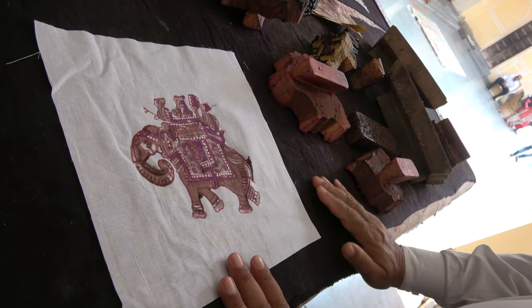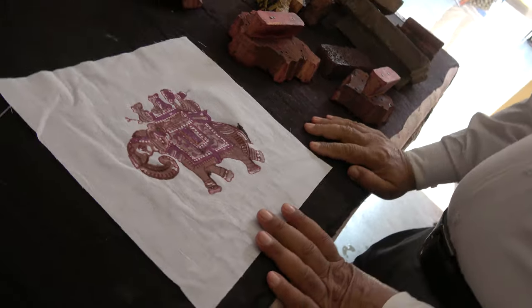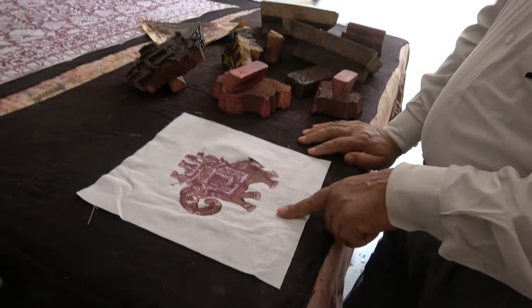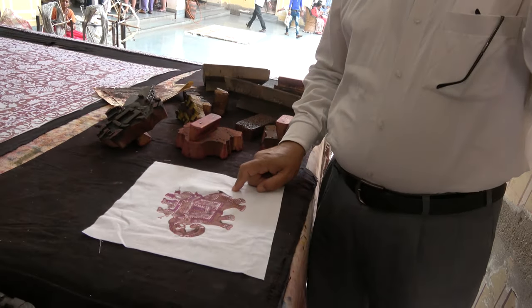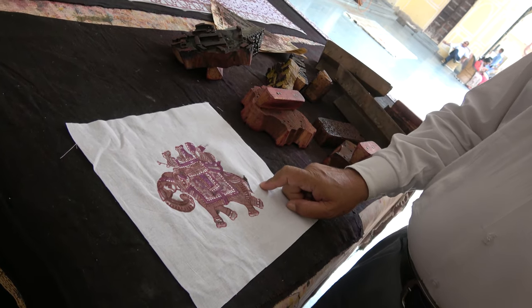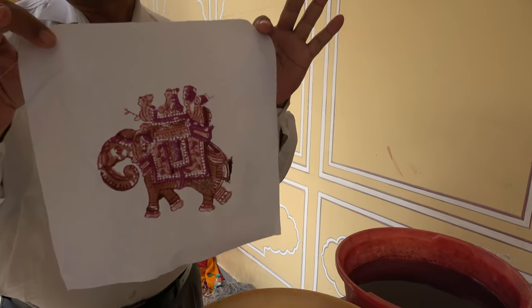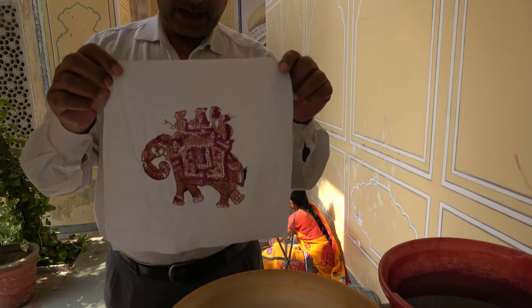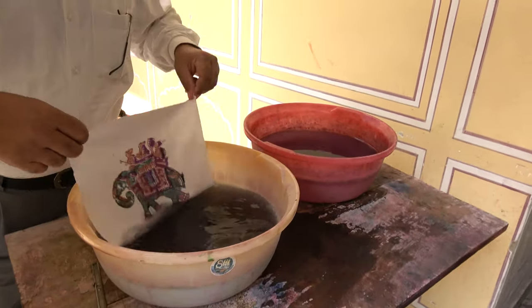And once it's been done, then we need to put it in the sunlight. Why? Because these are natural colors, so the sun will oxidize these colors, and these colors will change. And it will take 24 hours to change the colors. And you don't have that much time. So for you people, I will show you chemically how it changes the colors. The before, when it will oxidize, and after oxidizing, how it looks.